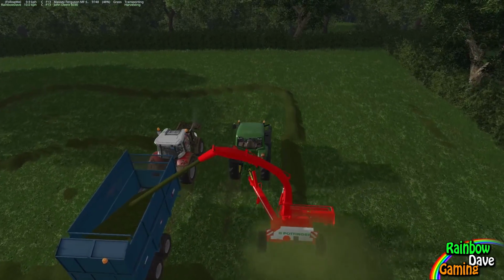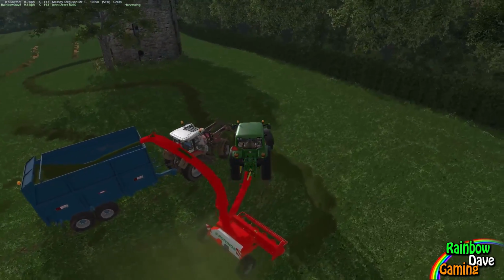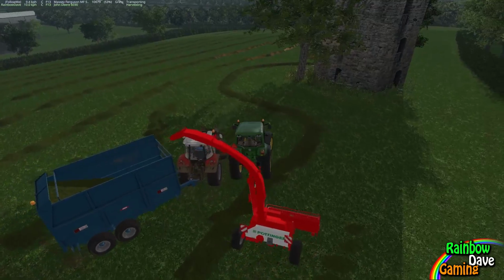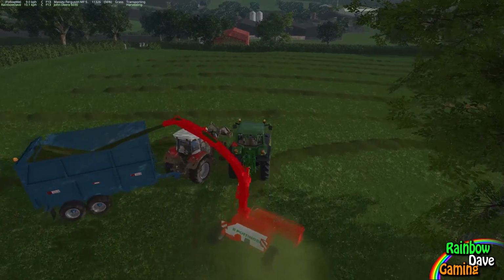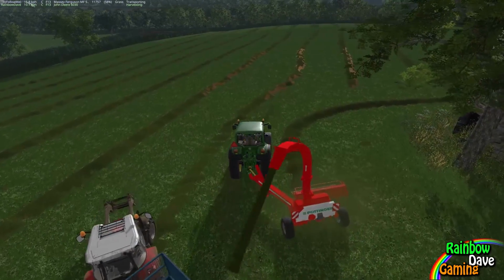So we're getting good yield out of this grass. We're not going to have a small amount of silage. We've already got quite a lot. We've already done the lower field in the stream. So this is just doing the higher field now. We will be using the Claas a bit more in the future in streams, because I do like the Claas.